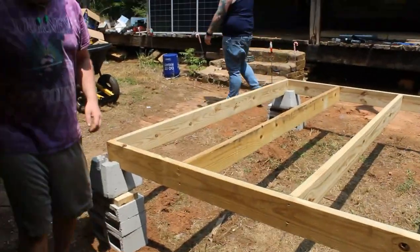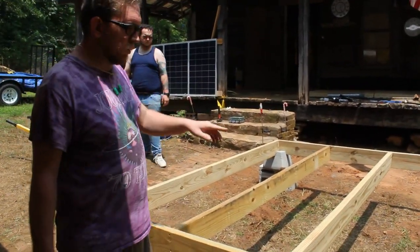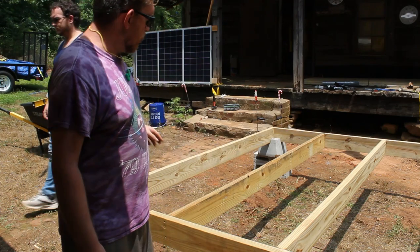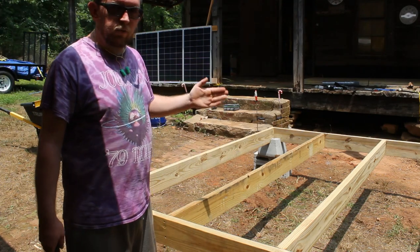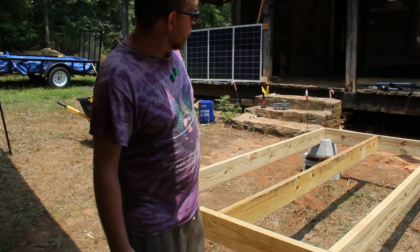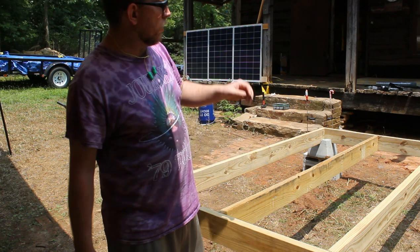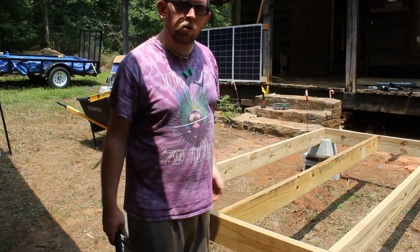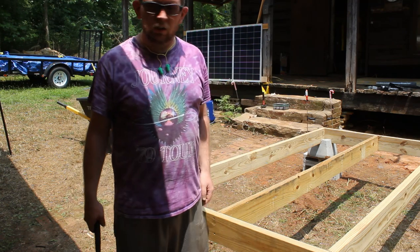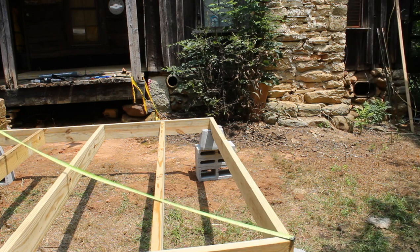All right, now for the next step. I'm gonna re-measure my corners just to make sure we didn't get off. If we're still at 33 5/16, then we'll be good to go, and then we can start putting our 4x4 runners on, and we'll cut them down to the specifications. 33 5/16.